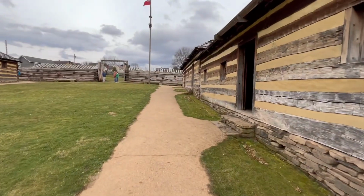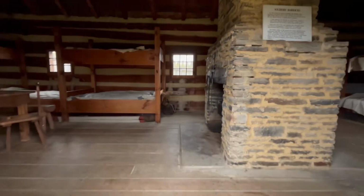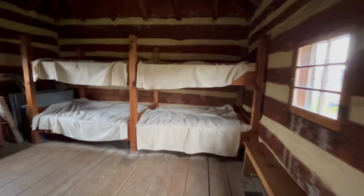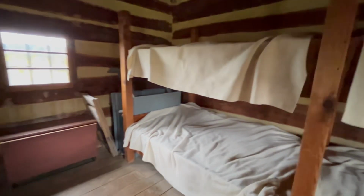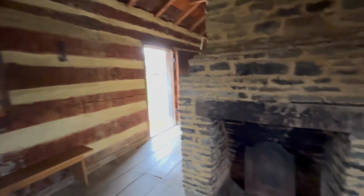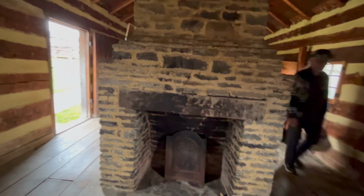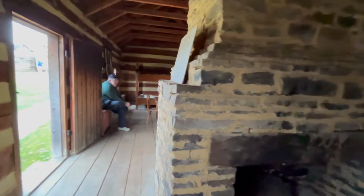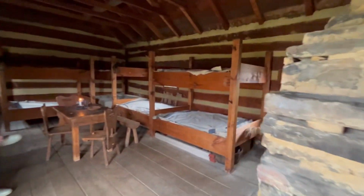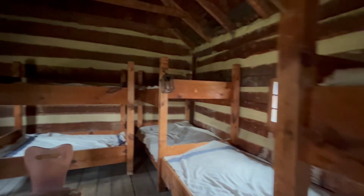All right, as we continue our walk, here we have a barracks. These soldiers' barracks. Yes. Now, when I've reenacted here, this is my spot that I always would pick. So this is the officers' barracks. And of course, we have our fireplace with our metal plate to help with the heat. This is pretty well insulated. Yes. And probably leaks less than my house did before I got new windows and doors.